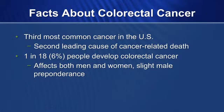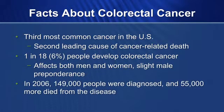Looking back a little bit, you can see about 150,000 people in 2006 were diagnosed, and it's going to be a lot more as time goes on, as the population swells, and our population is aging, as you all know. And 55,000 of those patients died of the disease.